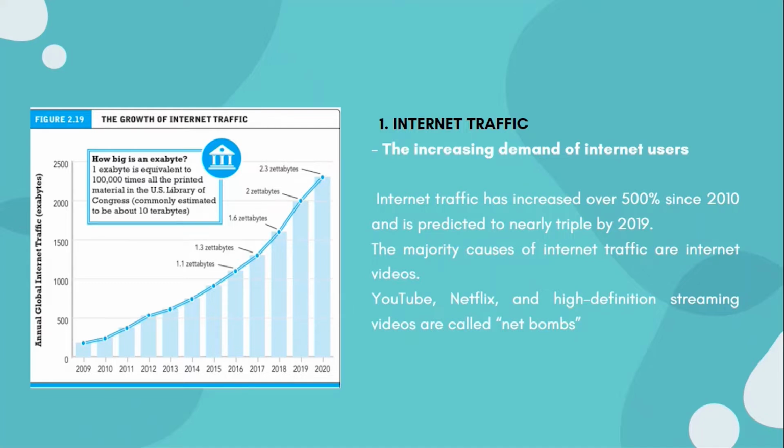In 2016, the amount of internet traffic generated by YouTube alone was greater than the amount of traffic on the entire internet in 2000. The majority of internet traffic is caused by internet videos. YouTube, Netflix, and high-definition streaming videos are called net bombs because they threaten the effective operation of the internet and may soon push networks and the internet to their capacities.